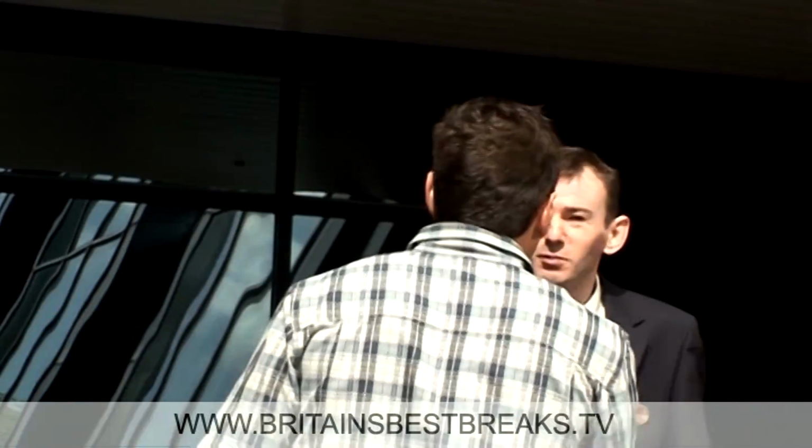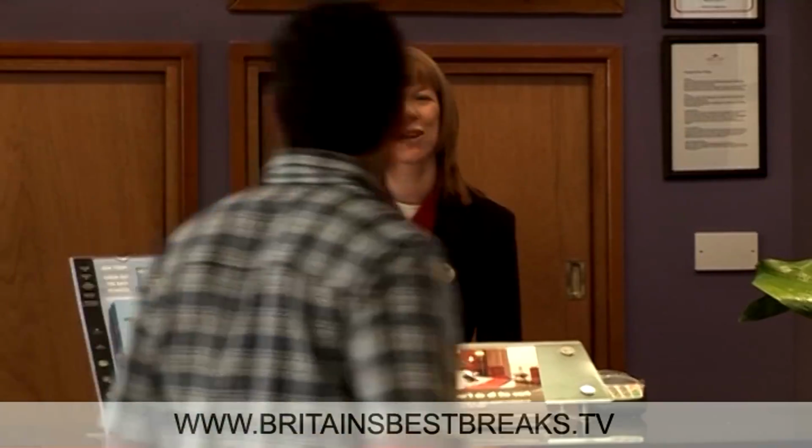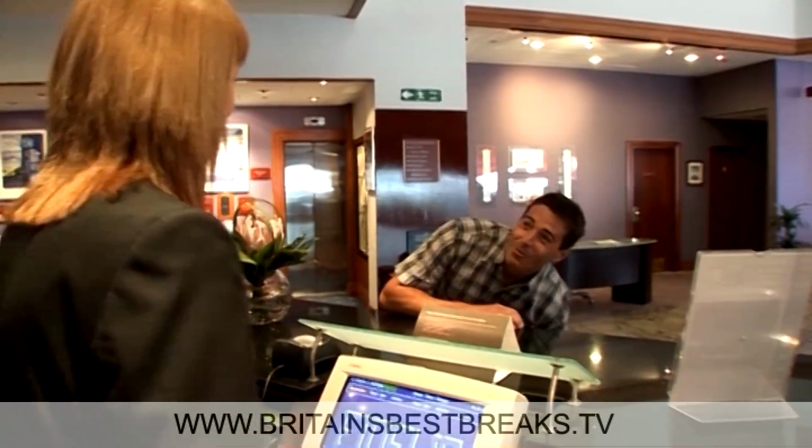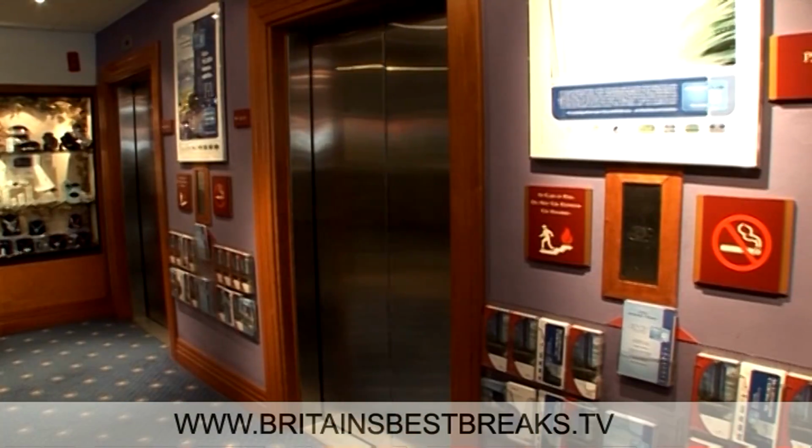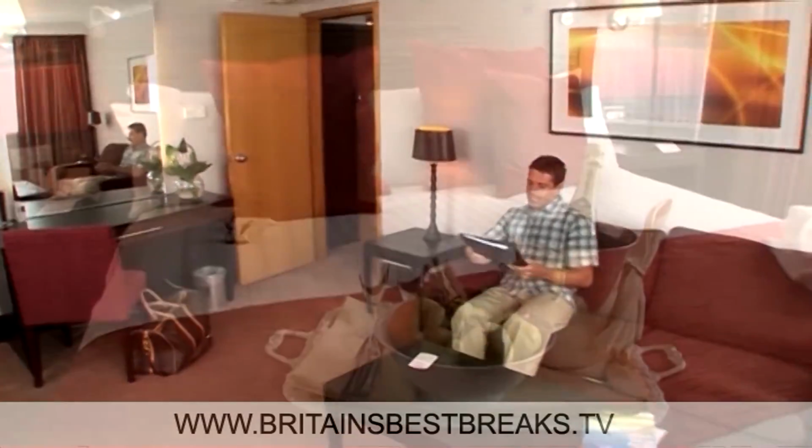Overlooking the River Clyde and boasting its very own pontoon, the Crown Plaza is one of Glasgow's leading hotels. This is a hotel which offers everything you need for an enjoyable break.